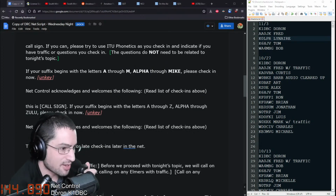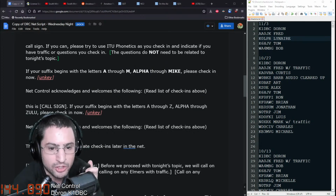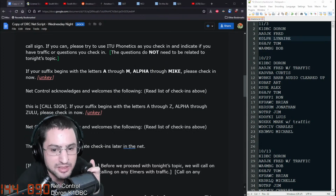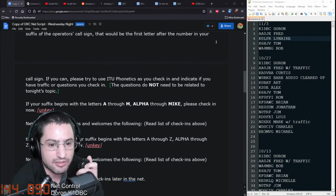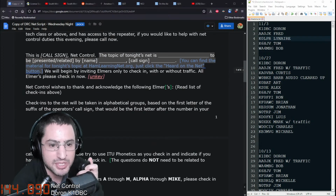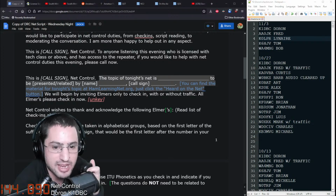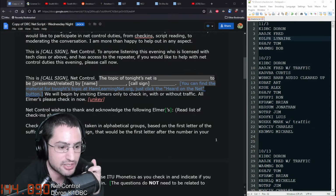All right, this is K1DBC Net Control. We'll go ahead and open up the whole alphabet. If your suffix begins with the letters A through Z, Alpha through Zulu, and you'd like to check into the Denver Radio Club Ham Learning Net, please do so with your call sign using ITU phonetics, and state your name, and if you have traffic or questions for the net, please call now.